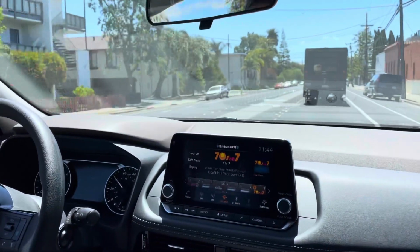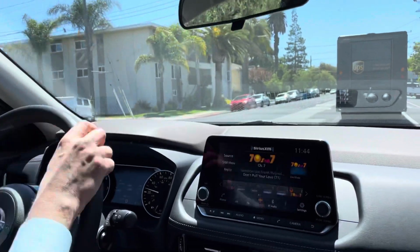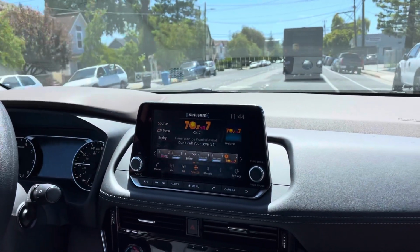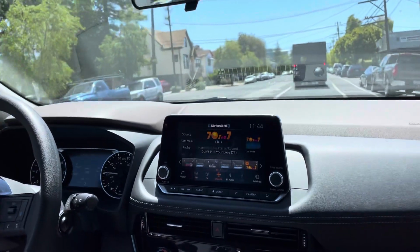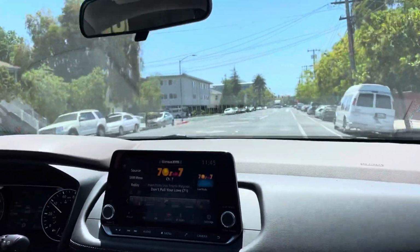Alright, so it gets up to speed. At least it feels like much faster. I cannot go fast because there's a car in front of us, but it's smoother, more responsive. It still gets loud, but not as loud as the Hyundai.